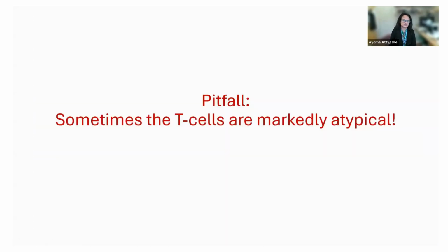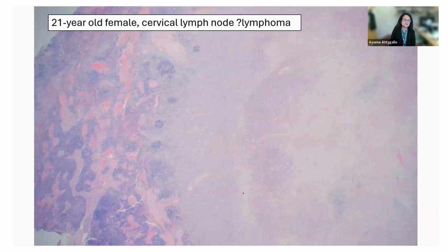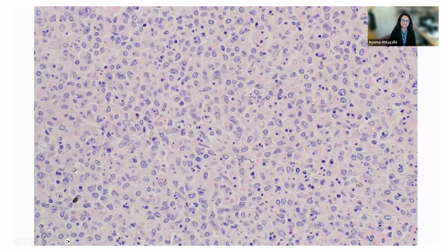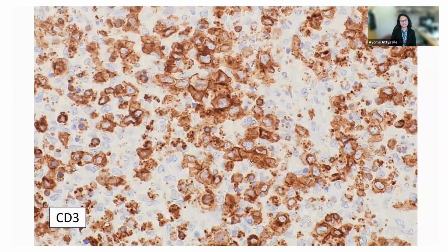So the pitfall also, as I said, the T cells can be atypical and sometimes markedly atypical. So this is a 21-year-old female, cervical lymph node, query lymphoma. You can see this is mass forming and there's a large area of necrosis. And you're seeing again karyorrhectic debris, no neutrophils, and again this sort of mixture of cell types. And here also the histiocytes that I was telling you about in some of the areas, if you look around.